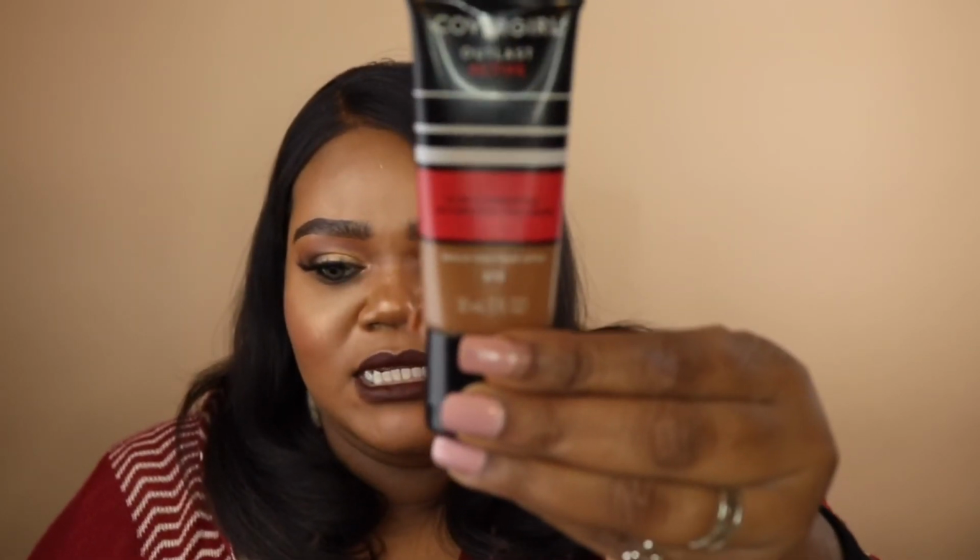I have the color 870 Toasted Almond. This is what it looks like. Okay.